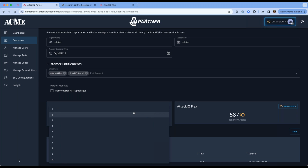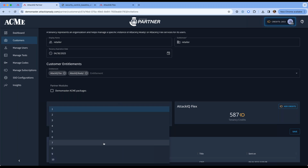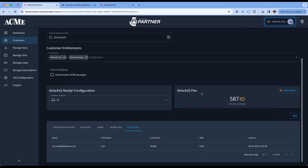With Ready, you can add up to 10 agents. So your customers can select to test on 1 machine. They can select to test on 10 machines. But through this mechanism, I'll go ahead and just update that here. We can go ahead and see and manage our customers directly.